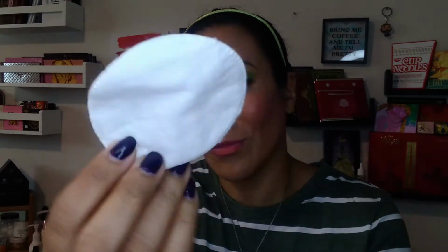I finished out these Whispers Premium Cotton ovals. I really love these. I have a full size pack here to show you guys so you can see what it is that I'm talking about. They're these little oval cotton rounds or oval rounds. These do not shed. You don't have like cotton going everywhere when you use these.